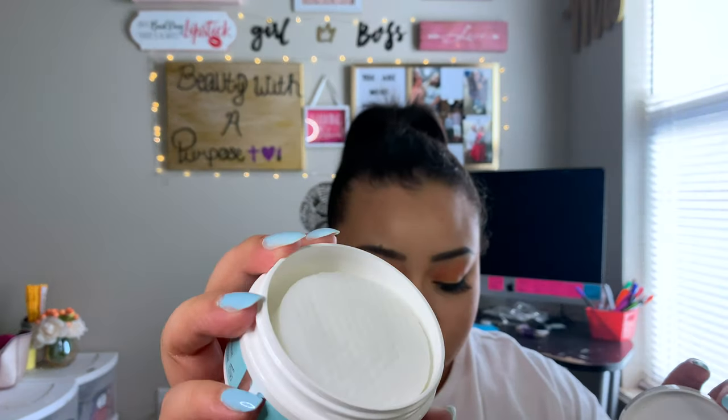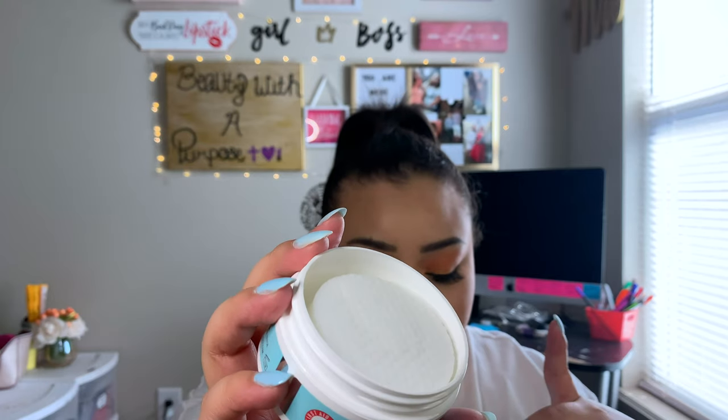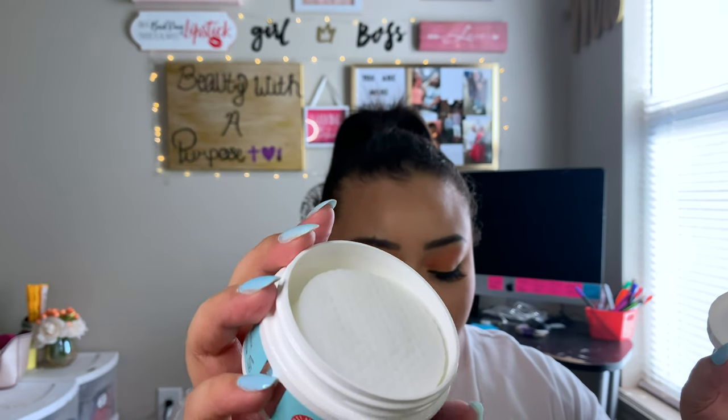But these don't smell like anything. This is just what the pads look like. And these retail for $17. The description is: regular use of these pads improves skin's texture, enhances natural glow, and provides a smooth canvas for flawless makeup application. Cucumber and Indian gooseberry help tone skin, while lemon peel and licorice root help brighten complexion. Safe and gentle enough to use daily, even on sensitive skin.